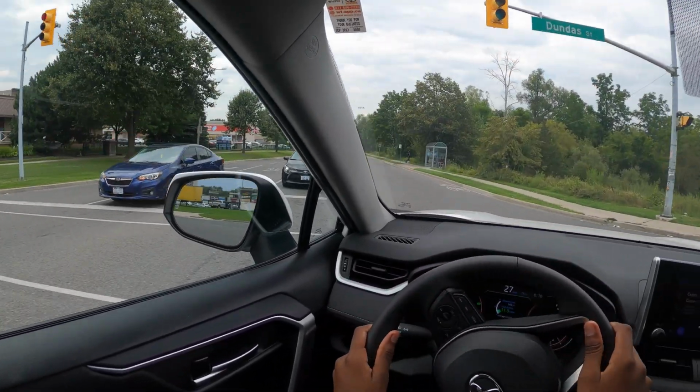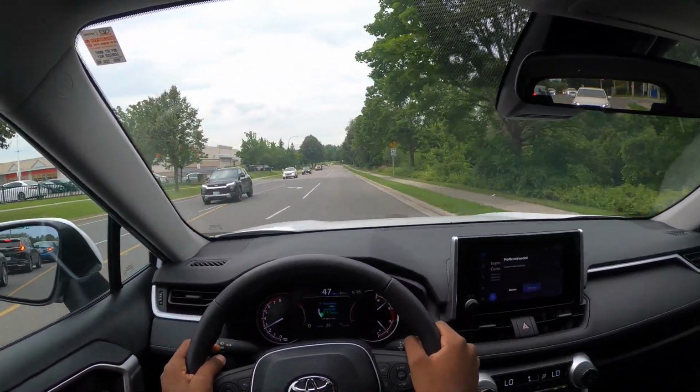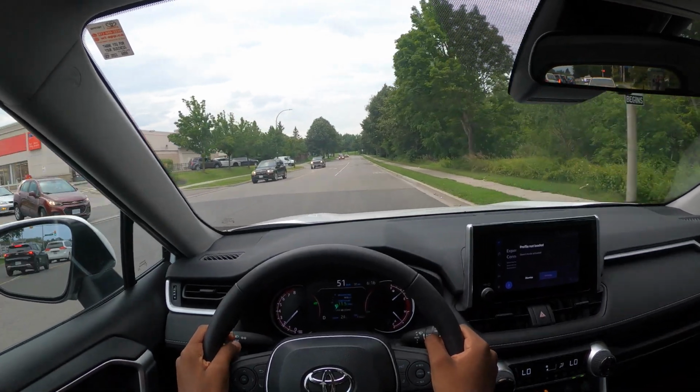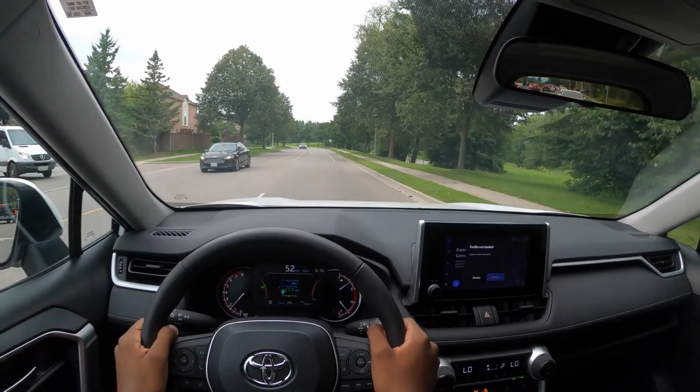Blind spot monitoring comes in standard as well too. And I'm almost tempted to say that this exhaust sounds really good for a 4-cylinder. The exhaust sounds good as well.